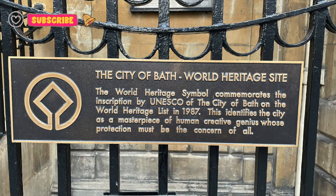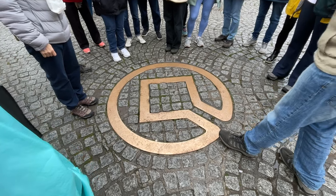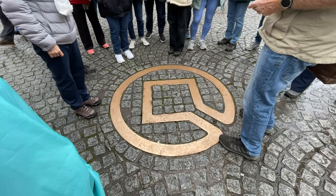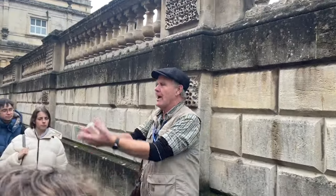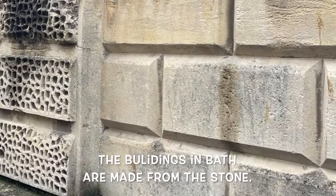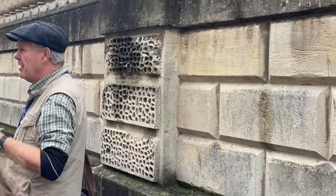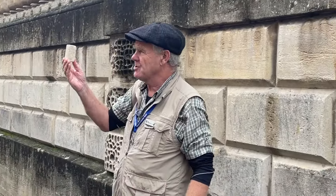This is, can you all see it? This is the emblem of the UNESCO organization, the United Nations Educational, Scientific and Cultural Organization, UNESCO for short, gave us this in 1987. The limestone our guide is holding is between 135 and 205 million years old. It's from the Jurassic period and it's what makes Bath so special.